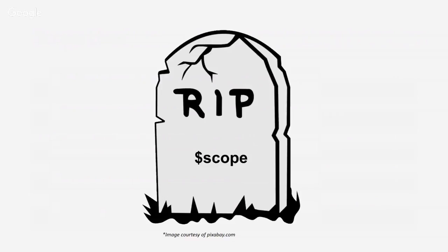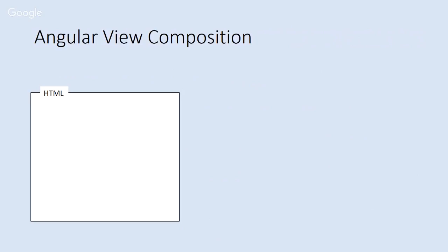So how is something like this possible when we move to Angular? When I first started seeing talks about this coming Angular 2, I was kind of alarmed by these types of images because I didn't understand how such a core part of the framework could simply disappear. So I think to answer that, we'll look at how we do view composition in Angular.